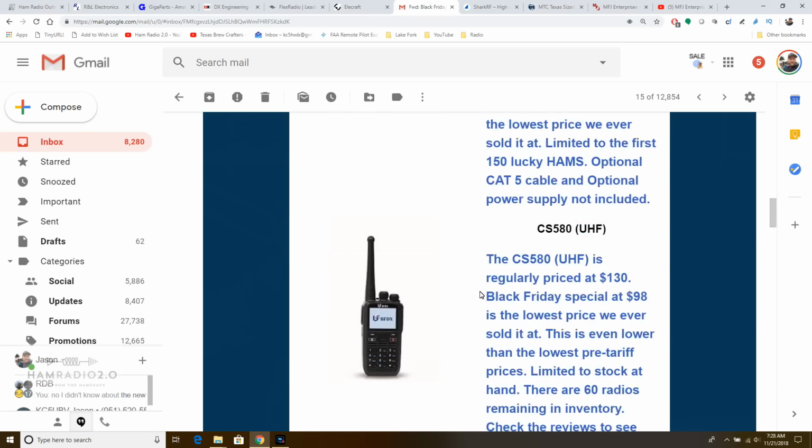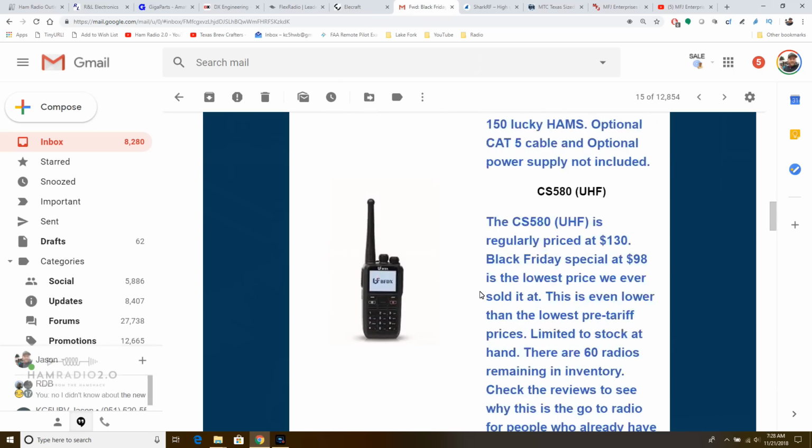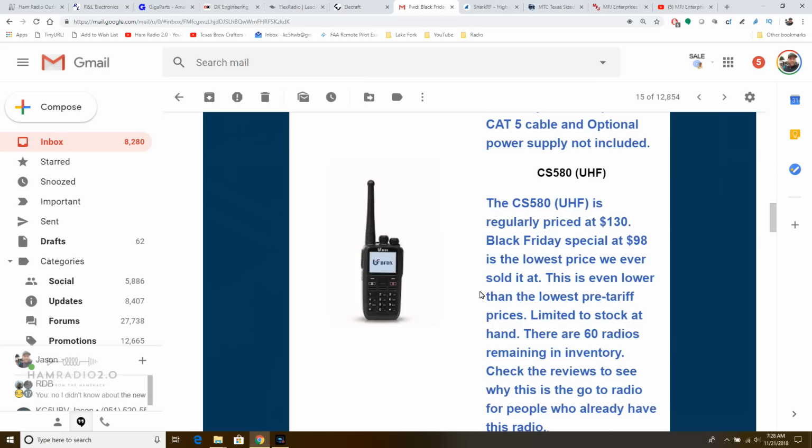We'll see. The CS580, which is still one of my favorite radios. It doesn't hold enough channels and contacts for me, but it's got the easiest front panel programming of any DMR radio on the market right now. It's completely easy and simple to just punch in a frequency, color code, time slot, talk group, hit lock, and you're on the air. I mean, just like that.